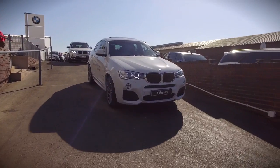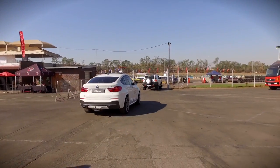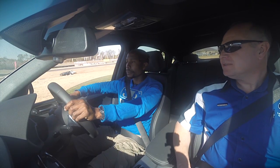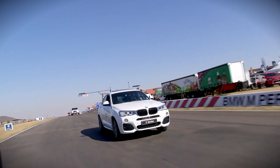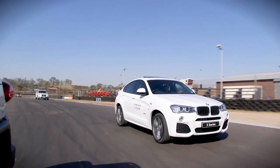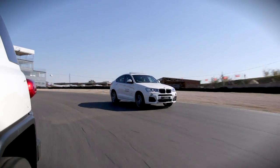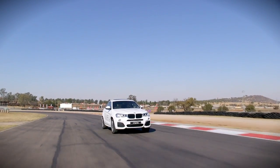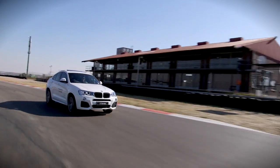This is BMW's X4. It's powered by a 2-liter turbocharged diesel engine that delivers 140 kilowatts and 400 newton meters of torque. It's quite surreal driving on the famous 2.5-kilometer track where legends like Cyril van der Merwe still race in classic cars. I, on the other hand, was taking it easy in the snazzy BMW. This is an X-Drive, so it's all-wheel drive. Mostly your power would be in the front.